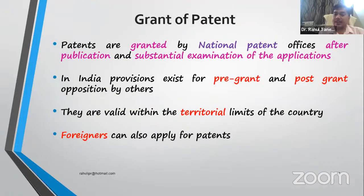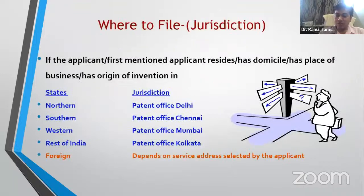Foreigners can also apply for the patent application. Patents are territorial rights. Agar aap India mein patent file karte hain, then your rights are only limited to India, not outside India. For other countries, you have to file a different application. There are four offices in the country.